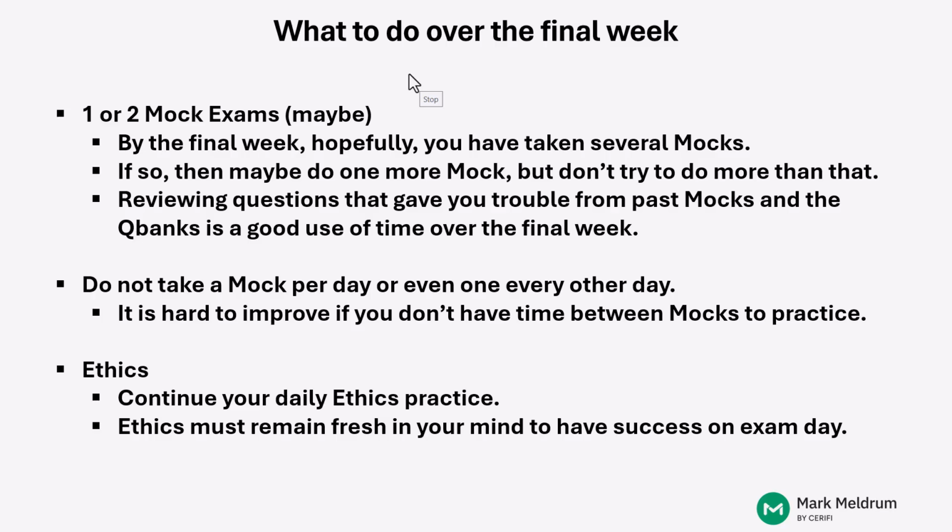But over that final week, hopefully you've already taken several mock exams, so it's not something that you need to be doing a lot of right now. We would have suggested that you do a mock exam per week for the final 6 weeks or so before your actual test. And if that is in fact what you've done, then hopefully you've done 5 or 6 mock exams already. So you probably wouldn't even need to do another mock in the final week if you've done that many.